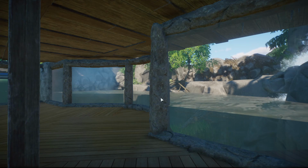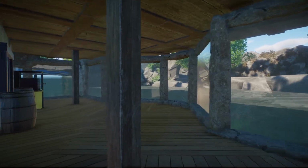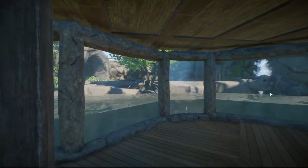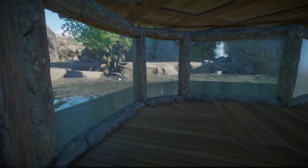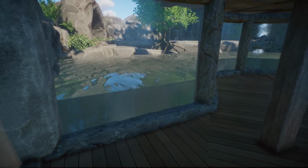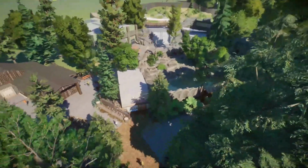I also posted some kind of joking pictures with a big crane, saying that there's some big construction going on in the South America section, because I had to expand the heck out of their little habitat. If you remember, this was basically the whole thing with a little area over here, and that just wasn't going to work with the requirements and what I wanted to do for the otters. So let me back out here, because I had to do a lot.